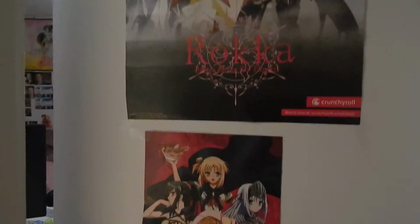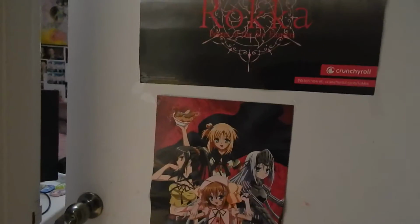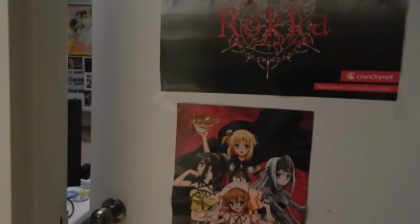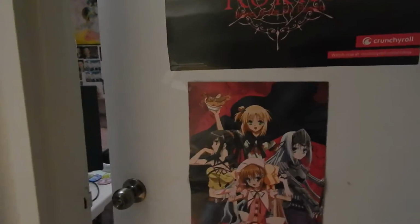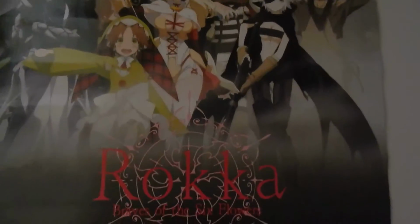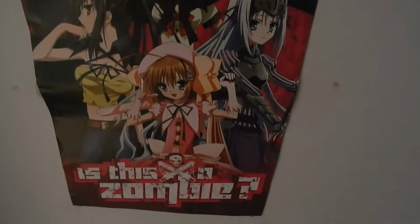So this is supposedly the master bedroom, but I don't need a big room for sleeping and maybe playing something, watching TV or whatever, or sleeping basically. So here's my collection room video with some nice posters from some cool animes. I got these posters at Crunchyroll.